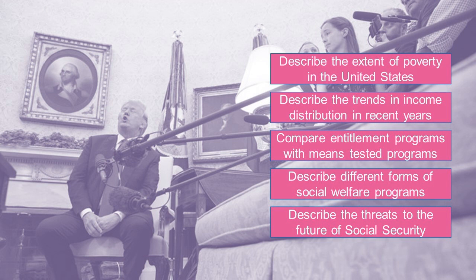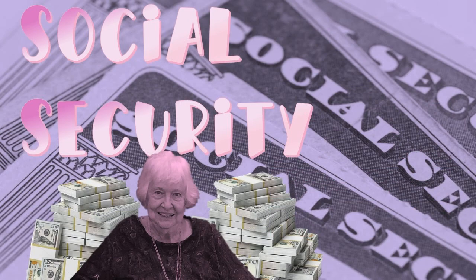We want to have some idea of how much wealth is concentrated in our richest Americans here. We need to know the difference between entitlement programs and means-tested programs, and we need to be able to describe different social welfare programs that the government uses. And what you guys are good at, we need to be able to describe the threats to the future of Social Security. All right, that's it for social welfare policy.